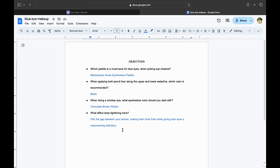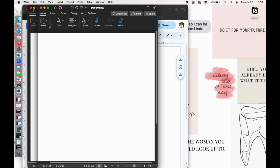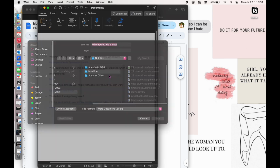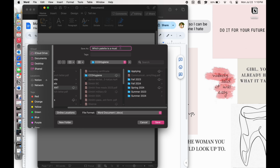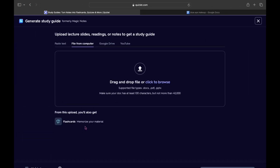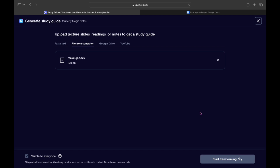Once we have the objectives complete for the chapter, I always copy them and I open a Word document. In my Word document, I would paste, and then I would save as. Let's just put it in here. Once I have that complete, I would come over to my Quizlet sets and I would upload a file. And I would say start transforming.